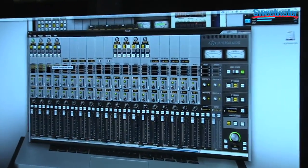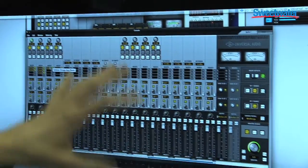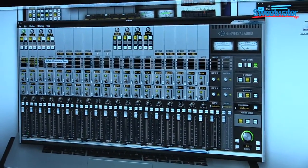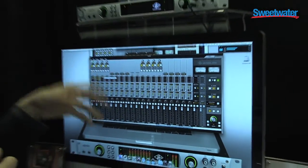So you can actually take both Apollos, send them to a common reverb, so you can have a nice reverb in your headphones or in the monitors. You've also got the two headphone mixes that are common between the two interfaces. So again, a really, really powerful, expandable system.